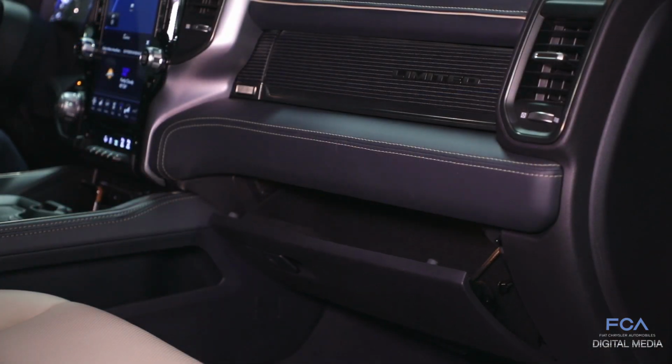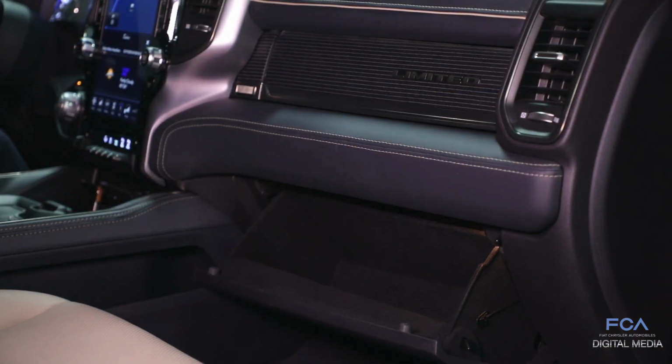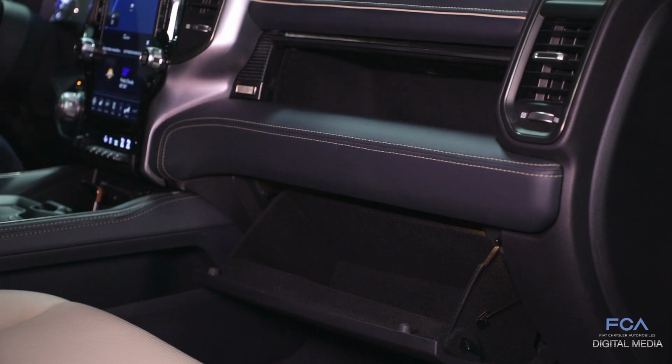But then you have the simple things like the upper and lower glove boxes. They're dampened. A lot of our storage areas also are lined. We call it flocking, which helps to reduce the sound, so that by the time you put all these things in there and you're obviously using it as a truck, you're not hearing the rattling that's going along.